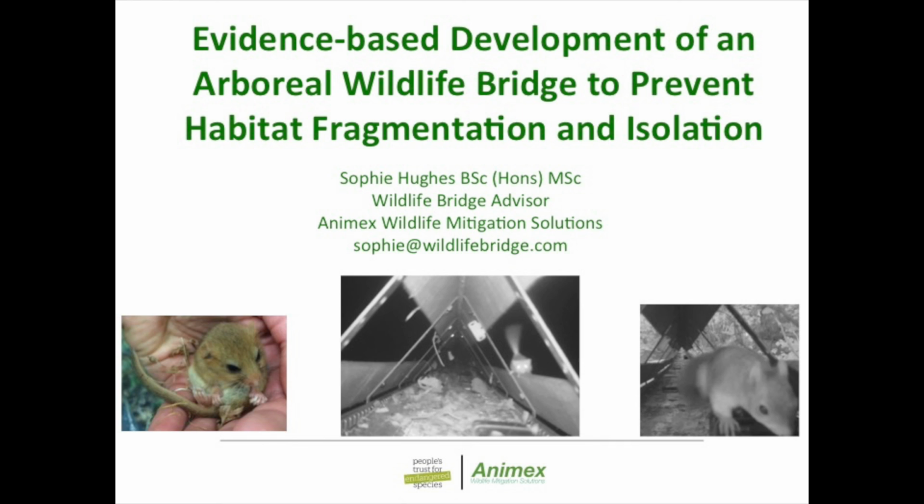In this presentation, we will investigate the design and installation of a number of historic arboreal wildlife bridges in the UK, discussing the pros and cons of each. We'll then discuss the Animex PTES study, and finally investigate the potential use of this design in promoting arboreal habitat connectivity in the future.